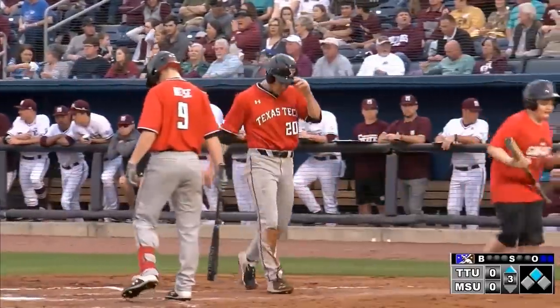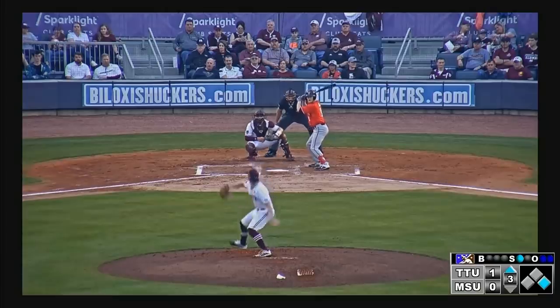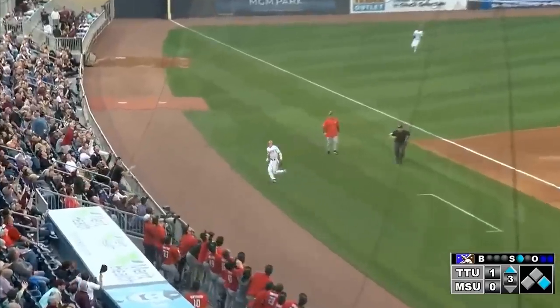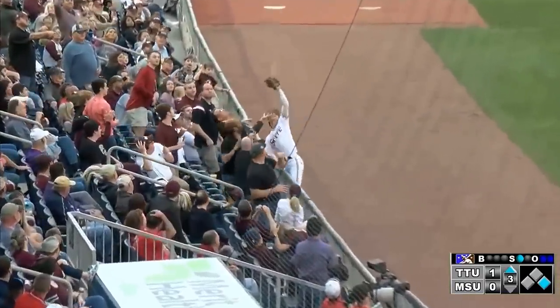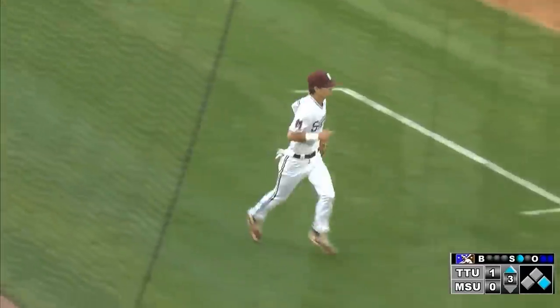Well, put the ball in play. Good things will happen to you sometimes. Back-to-back opportunity. Definitely not someone you want to mess with if you're Harding. A 1-1 hit off the end of the bat, down the left field line, Tanner Leggett waiting in foul territory, reaches up and makes the catch right before the front row, and that'll do it here in the top.